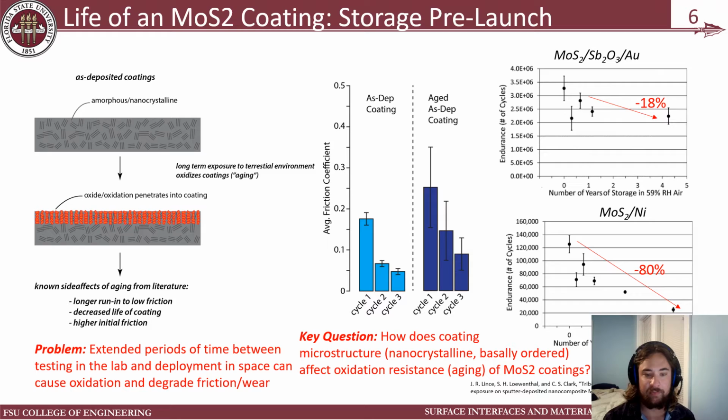So the key question here is, how does coating microstructure, either being made by different techniques and being either nanocrystalline or basally oriented, affect the oxidation resistance or resistance to aging of MoS2 coatings?